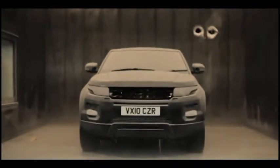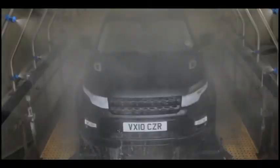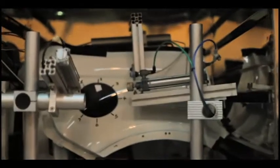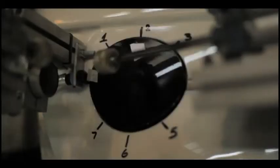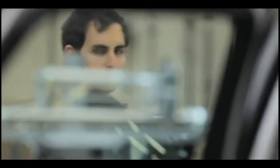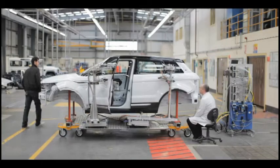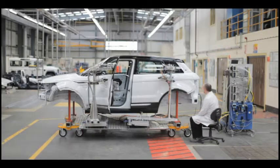From cold weather to hot weather, dry weather to wet weather, from occupancy safety to a simple repetitive petrol cap filler test, nothing is overlooked, and all of it is tested in a facility where all the data can be gathered and stored, all to ensure that this vehicle will be fault-free.